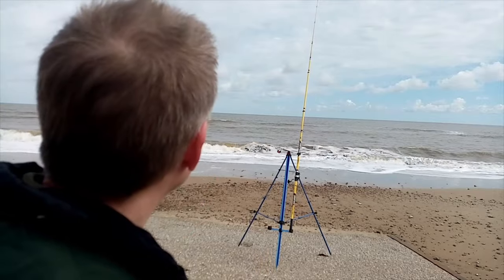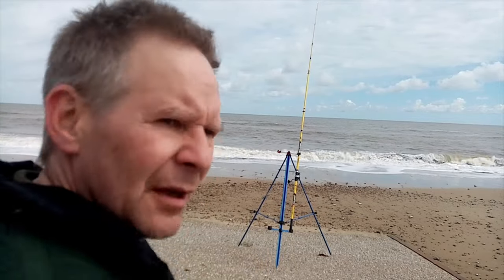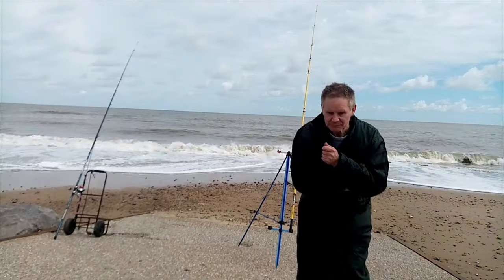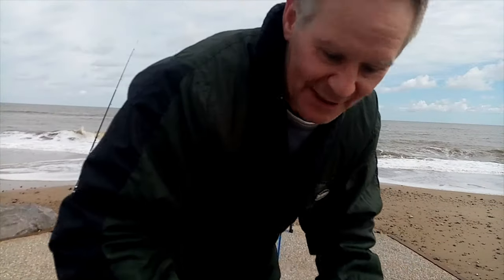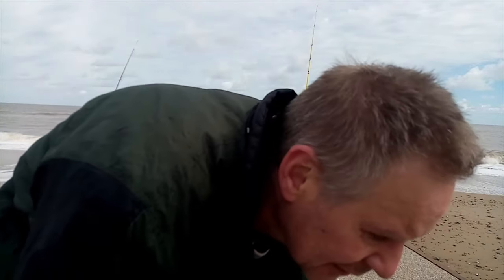All right, place your bets. Top, middle, or bottom? I reckon the mackerel. I'm on braid with this one, so I'll be able to see any bites, these sharp rattles.